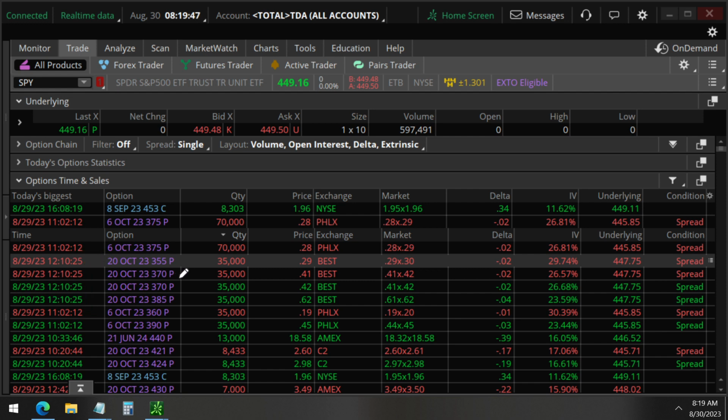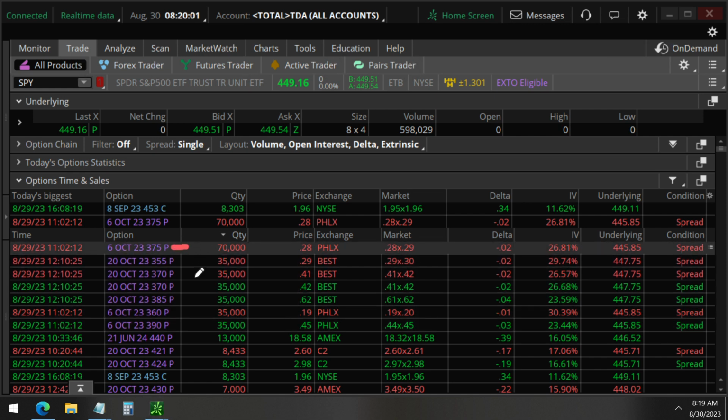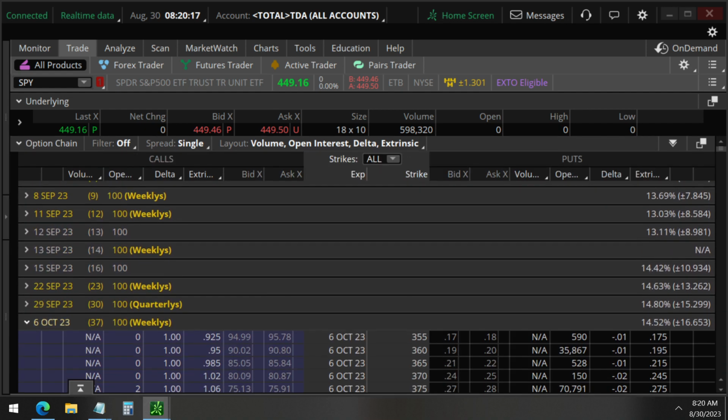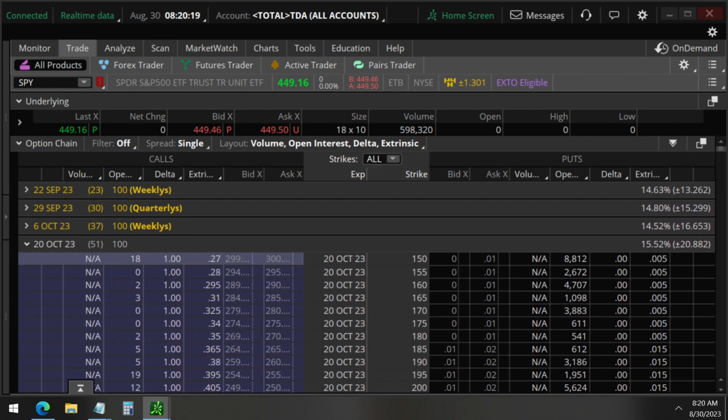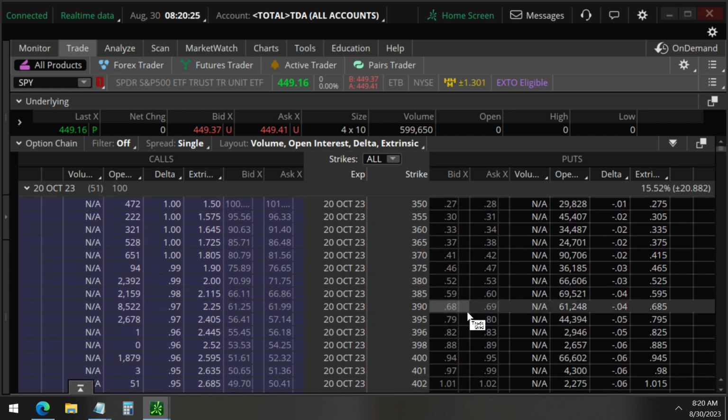So what is this? 370 strike puts, 355, 385, right? 15 strike price differences between the two. Whereas the other one, when they were selling the 375, is actually the same, a $15 wide butterfly, right? 375, 390. The difference between those two strike prices is $15. Okay, so this looks like October 20 here, 51 days away. It's the same type of strategy here, right?